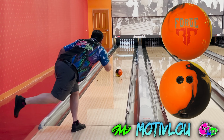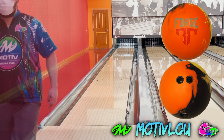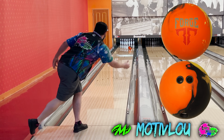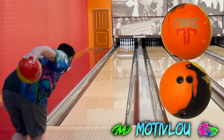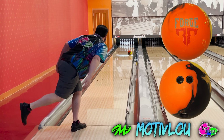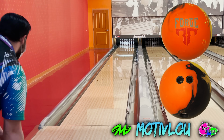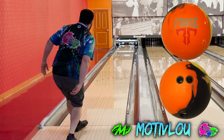The cover on this bowling ball is something special. I personally didn't match up very well with the original Forge and really the Forge Fire either. But the cover on this Forge Flare makes this ball amazing. This is the type of bowling ball that my eyes and my game just absolutely love. And I really hope that this ball stays in the product line for a very, very long time.